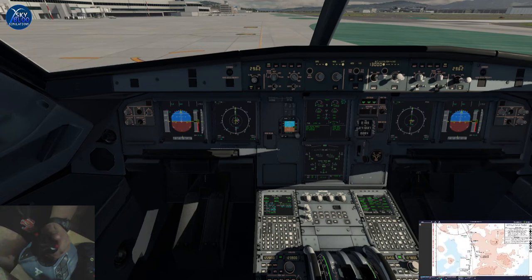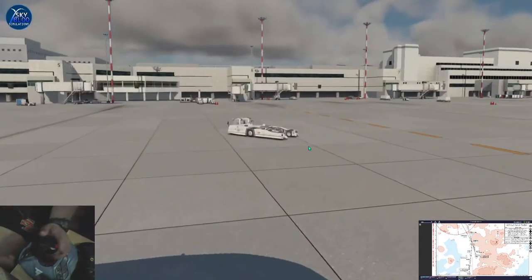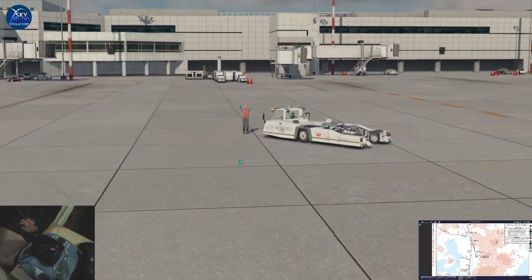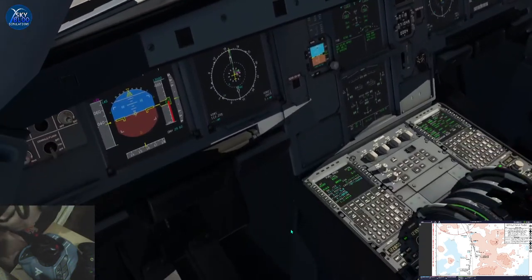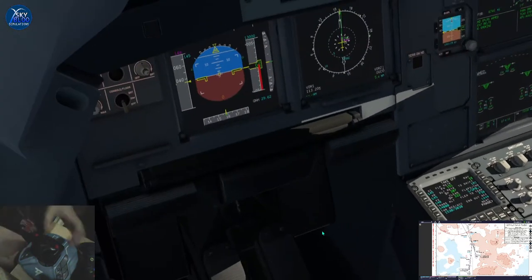Kilo 3 Echo 2. Ancillaries and pins are received. After start checklist: anti-ice engine off, wing off, ECAM status check, pitch trim 28.1%, rudder trim neutral. After start checklist complete.